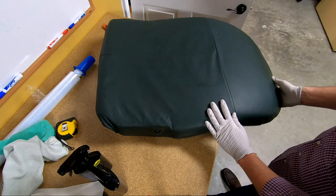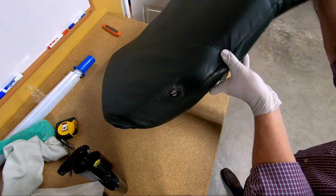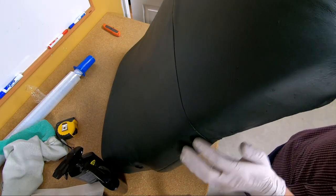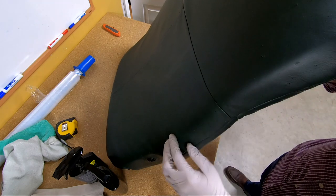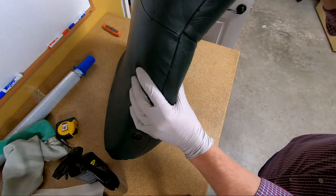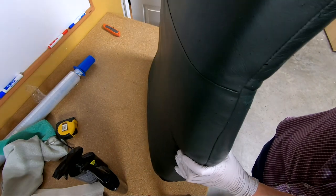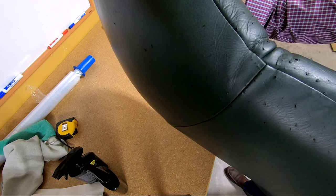The reason why we don't allow or shouldn't allow pets onto leather furniture, you can see right here, this beautiful green leather has scratch marks or puncture marks all through it from a cat trying to climb up the side and back of that leather. And I'm trying to see if I can get a good shot for you guys here. You can see that. So leather, not puncture proof, especially if cats aren't declawed.